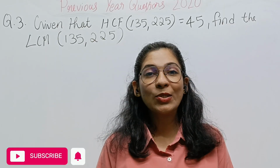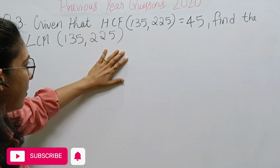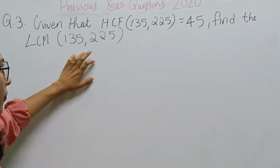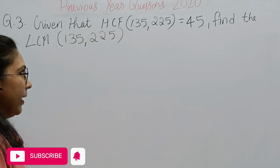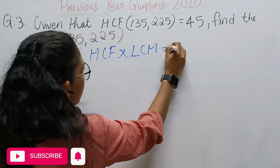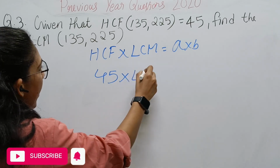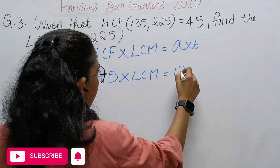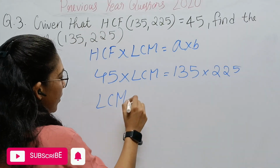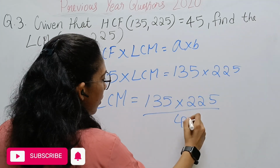So dear children, the final and last question from the year 2020 is, given that HCF of 135, 225 is equal to 45, find the LCM of 135, 225. As we did earlier, we have to write down the equation, that is, product of HCF and LCM is equal to product of the two numbers. HCF is 45 and we don't know LCM, we have to find it out. A, the first number, is 135 and the second number is 225. On solving we get LCM is equal to 135 into 225 divided by 45.